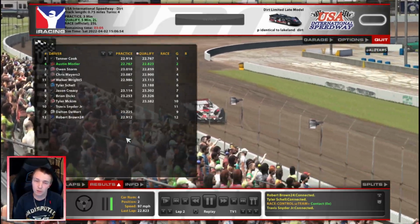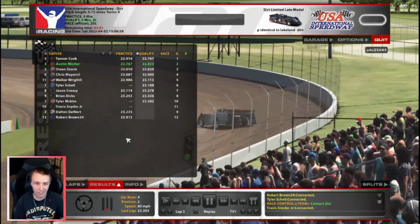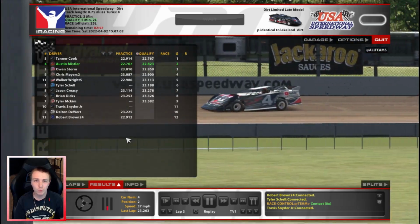But I don't know the last time he ran a late model. I need to ask him that because it'll be interesting to see. But we still have the 2 car left to qualify, the 10 and the 12. So hopefully we can stick somewhat up front, and I'll bring you guys back and we'll get ready to go green.